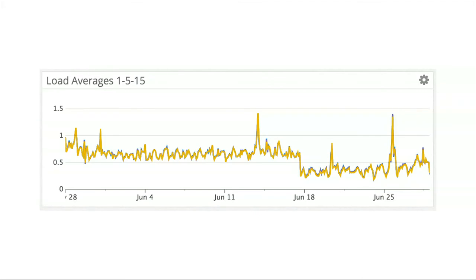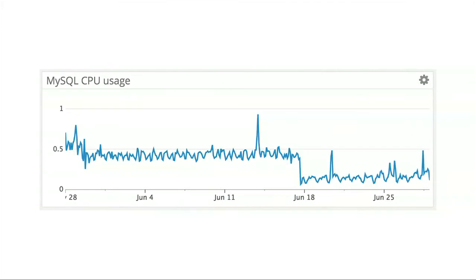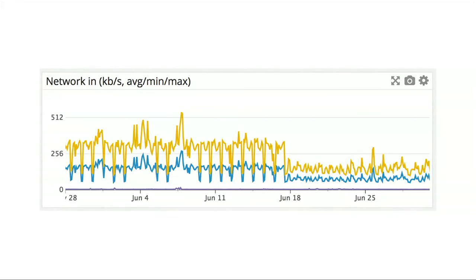So after implementing Akamai and ESI and all these different things, I use Datadog to monitor the traffic on my servers. And yeah, this is before Akamai. This is after Akamai. Also MySQL. Big drop. Also network, much less traffic which needs to be sent. I no longer have to send the footer, no longer have to send the sidebar. Everything, I have much more cache hit ratios. So that's one thing.